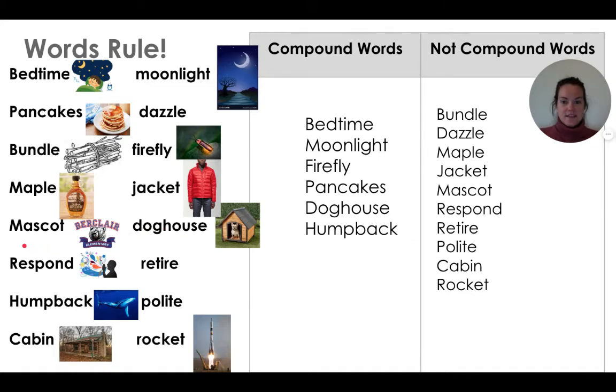Mascot. Mascot is not a compound word. Our mascot at Berclair is a bear. That's what a mascot means. Something that kind of gives, like a cheerleader, something that gives excitement, or an animal to represent the school. So we have a bear as our mascot. Repeat after me, say respond. Respond is not a compound word.